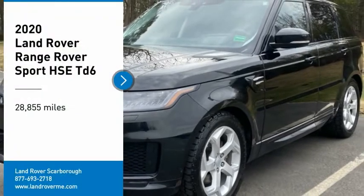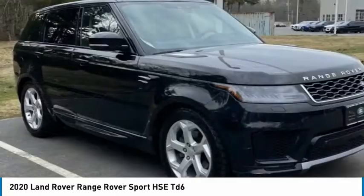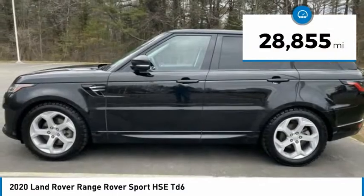Take a ride in the 2020 Range Rover Sport. Powered by intelligence, brilliance by design, Range Rover Sport is in a class of one. This vehicle has less than 30,000 miles.